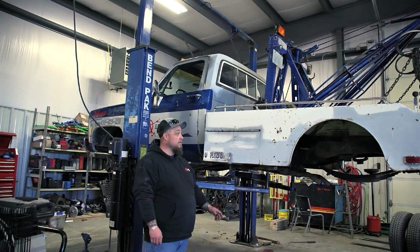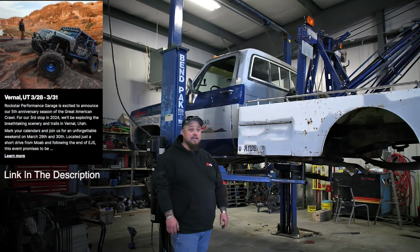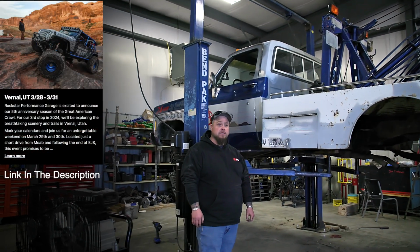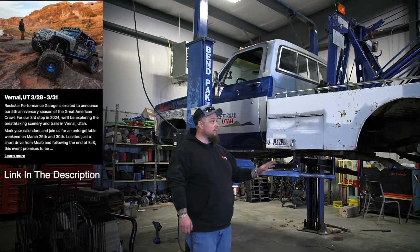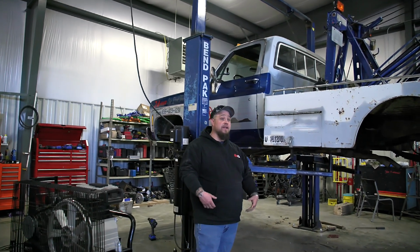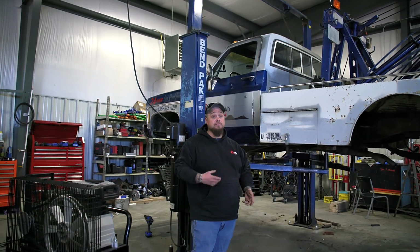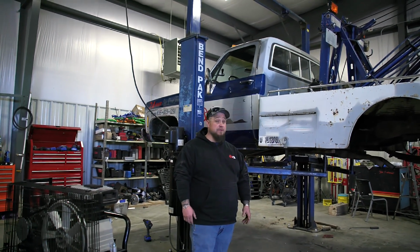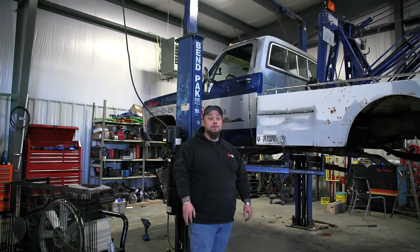The goal with this is that Great American Crawl comes here to the basin in March. Can't quite remember the dates. We would like this completed and done, running, driving and usable. Any event that comes to our local area, we offer our shop for free. You buy the parts, I'll install them for free. I've been doing that for years. Whether it's UTVs, Jeeps, trucks, doesn't matter.